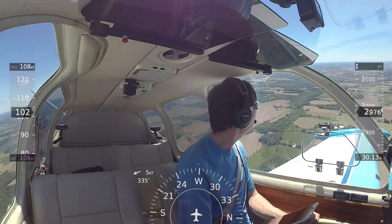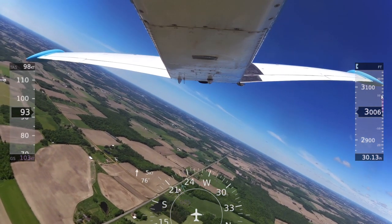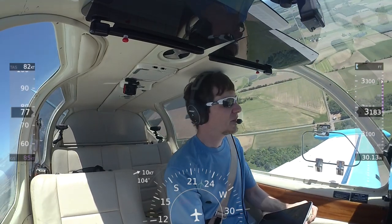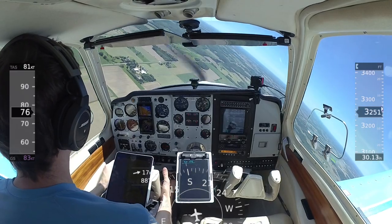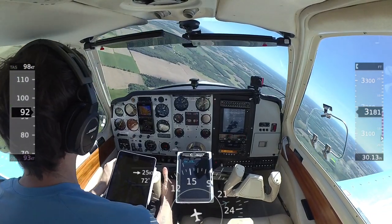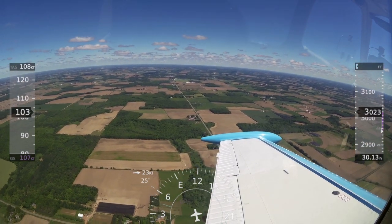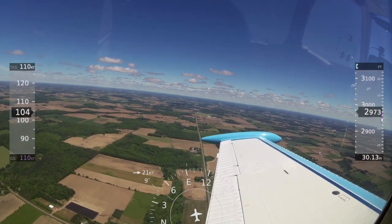But we'll go back to the left, clear to the left, pitch coming back up. Prop coming off the stops, nose falling through, there's our 90. That nose comes down. Picking back up, we're rolling back out on our eastbound heading. Right about back at our altitude, right about back at our airspeed.